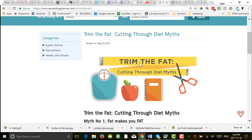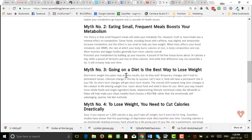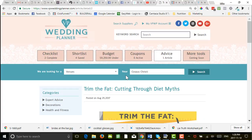Trim the fat, that's our first one, pretty funny. Trim the fat, the cutting diet myths, okay? So here's some diet tips if you want to lose a couple of inches before your wedding. All right, so there is that there.